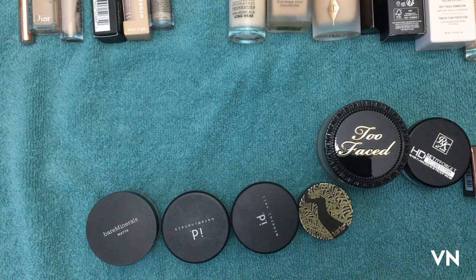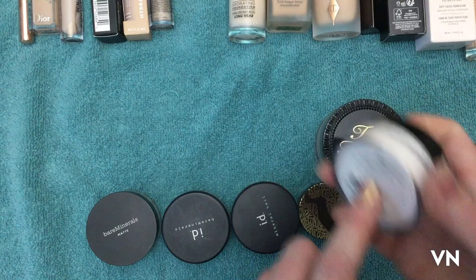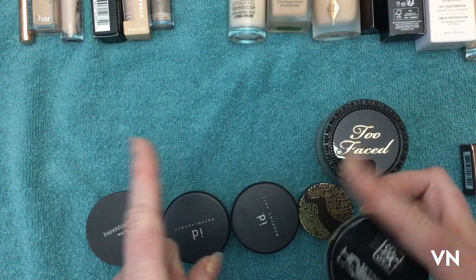This finishing powder I really like. This is not going anywhere. Or setting powder. There's a difference between finishing powder and setting powder, and sometimes I use those two words interchangeably, which I should not do, but it happens. So there you go.